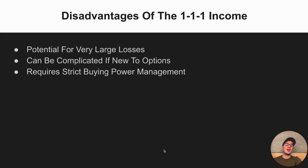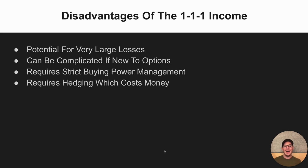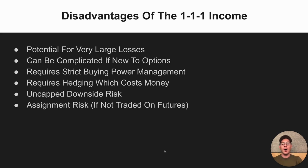It does require strict buying power management. You need to know how much money do I have in trades, what's working for me, what's working against me, making sure that you keep that in check. It can require hedging. So if you want additional protection, again, the 1-1-1 has hedging built in, but if you would like additional protection, you can do that, but it will cost you additional money. And it does have uncapped downside risk. So if you don't add a stop loss or anything, you could lose a lot on the way down. And if you're not trading this on futures, so like SPY or a stock, you will have assignment risk. So you could be assigned shares, which typically is fun.